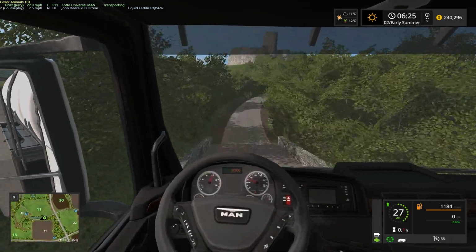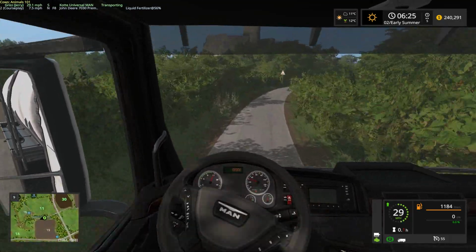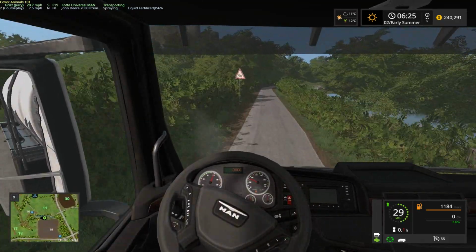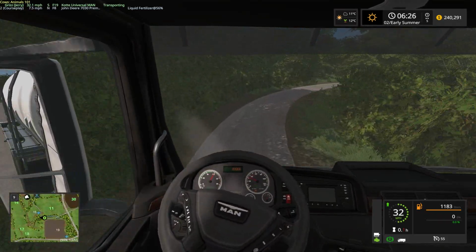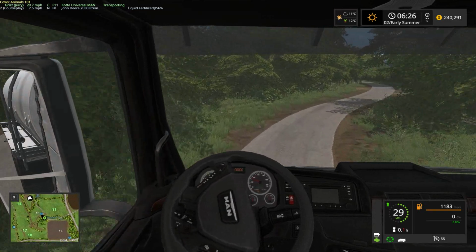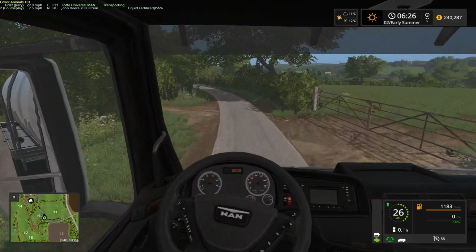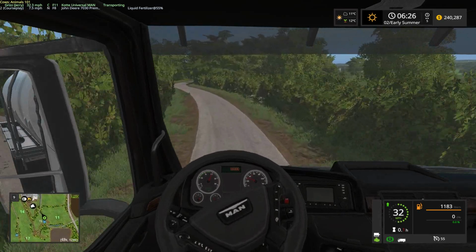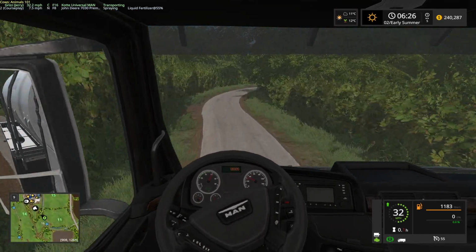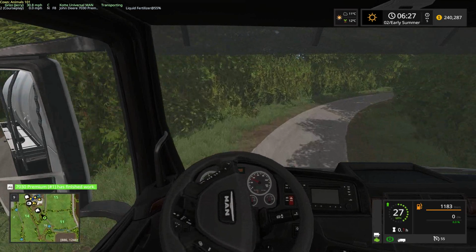So we're going to head back to the main farm now and go ahead and drop this off. Mr. Thornton is going to be spending most of today with Countryfile. The BBC Countryfile program is coming out to talk to him about his bees. And so we will need to basically make sure that we're not in their way.